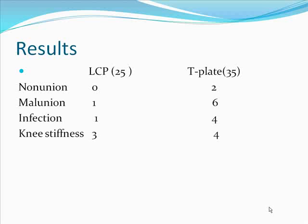Our results were no case of non-union in the LCP group and just 2 cases of non-union in T-plates that we treated successfully with bone graft. One malunion in the LCP group, but 6 patients in the T-plate group. We had just 1 infection in the LCP group, but 4 cases of infection in the T-plate group.